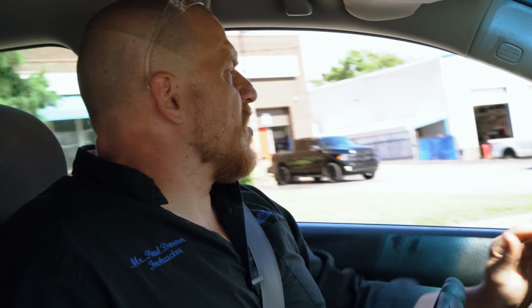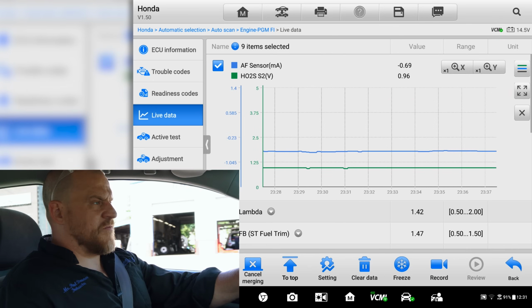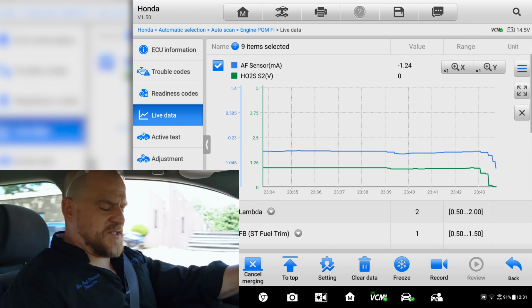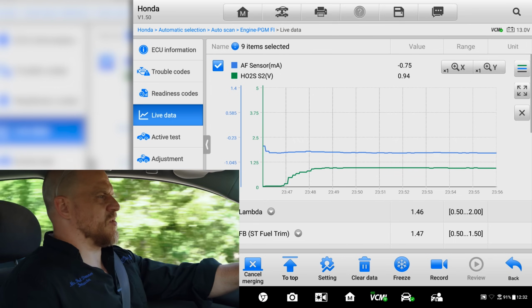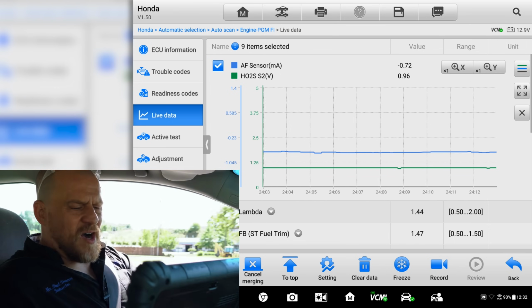So this test drive, I just want to get a longer period of time at wide open throttle than I can hold in park. I just want to watch this, really the upstream again, the AF, the milliamps. That stayed lean. That stayed lean the whole time. This sensor's just not reacting. We just need to make sure that wiring wise we're okay. First gear, wide open throttle, and then let off.